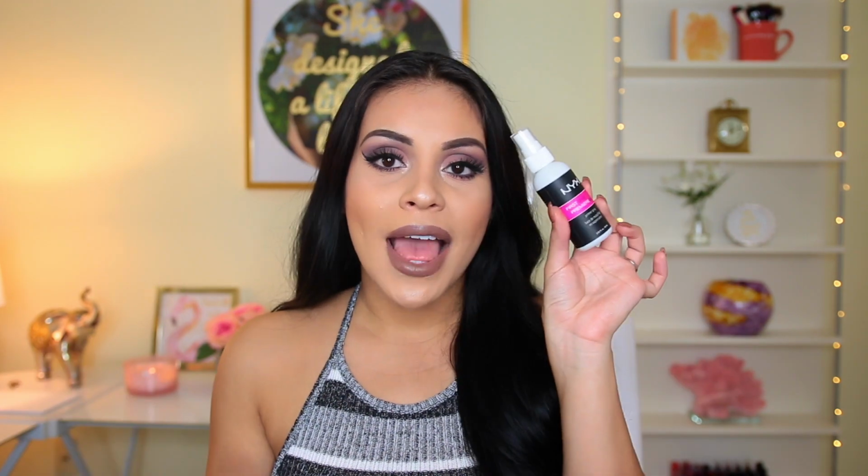This is so good. It really makes your face look fresh and not crepey and old, and things don't really settle into your fine lines. So it's a really, really good spray. I sometimes will spray my face before I do my makeup and then afterwards and it is flawless. So definitely recommend this. I usually find mine at Ulta or Target.